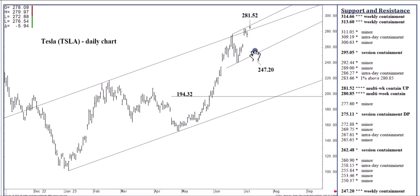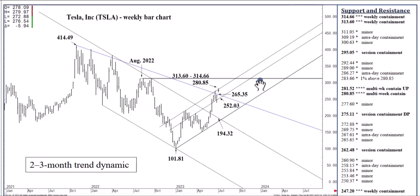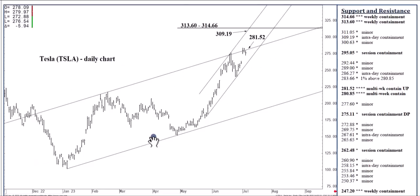Until then, if you're a 2 to 3 week swing trader, it really is being short the low 280s, buying back the upper 240s, and so forth, back and forth as we move into July. If we close at or above 283.66 today, then you're playing the long side as a 2 to 3 week swing trader into the 313.60 to 314.66 area. Trying to think if there's anything else that needs to be said, and I really don't think so. I think I have said it all for Friday's Tesla report.